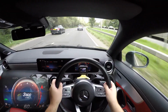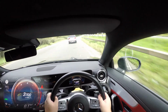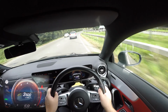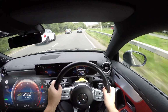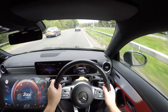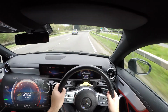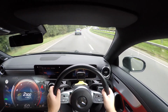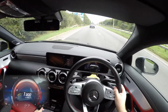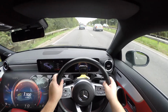Yeah, this engine certainly has low-down torque, but the high-end power is lacking somewhat. Above about 5,000 RPM, it seems to die off quite a lot. But that's not necessarily a bad thing. It means there's a lot of low down torque, which is where you're going to be most of the time. Actually sounds okay as well. Okay, let's go back into Eco and see what MPG we can squeeze out of this car.